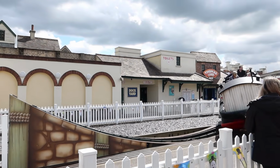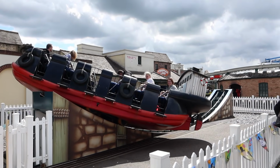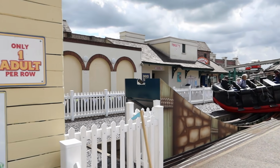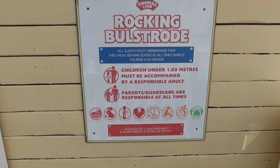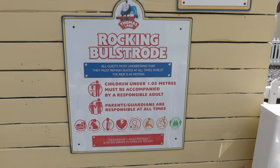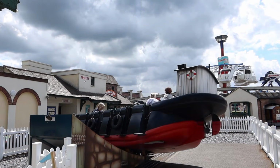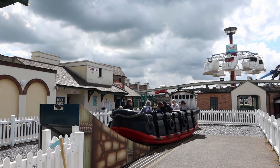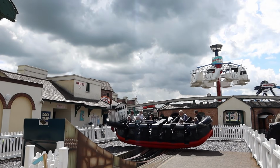So here we go, on to Rocking Bulls Road now. I'm going to show you the height restriction for this one as well, if you are going to be coming. So the height restriction for this one is 1.05 metres, and you're only allowed 1 adult per row, and you must be accompanied by a responsible adult. And there it is in action. That's what I like with Thomasland. They have got a lot of variety of flat rides for the little ones and big kids like us.